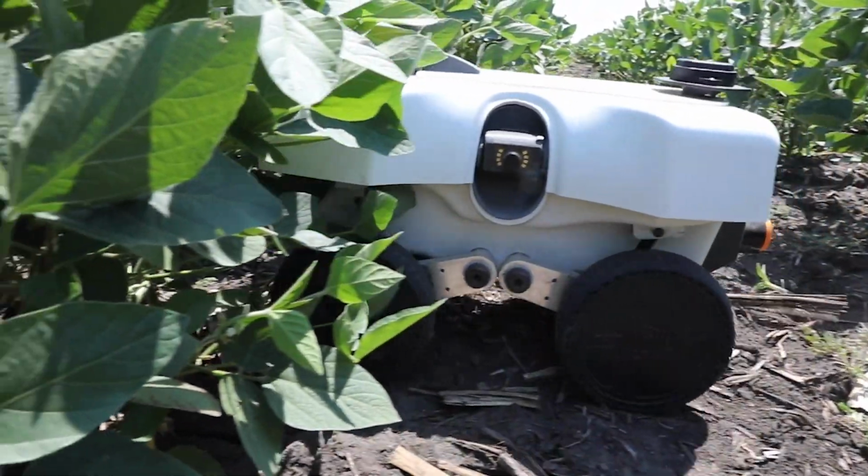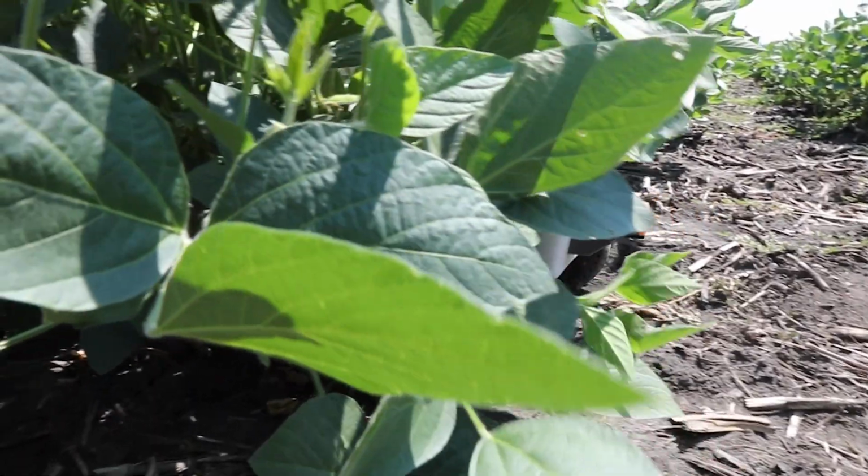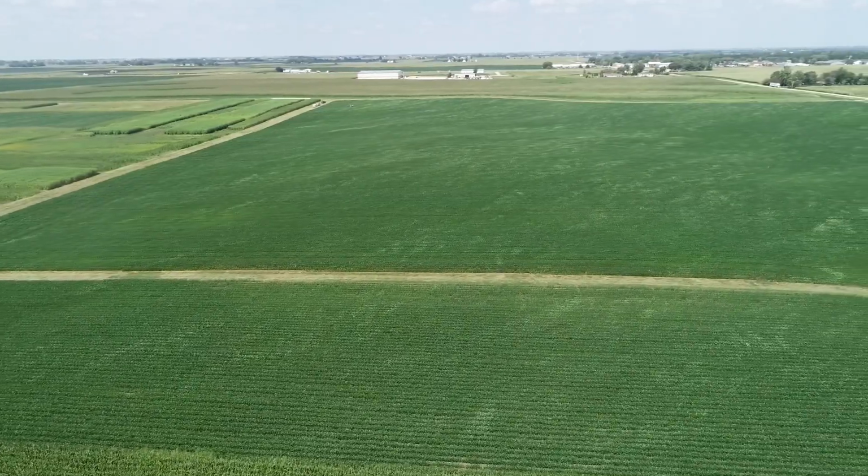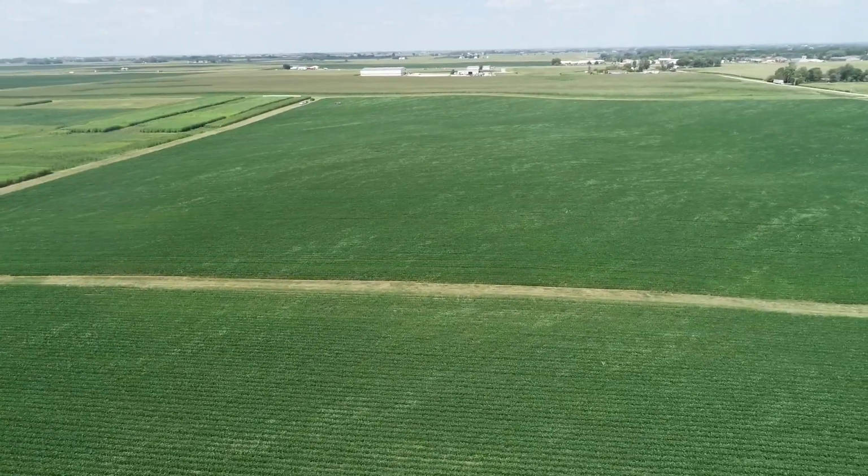And so we can really reduce the amount of time and labor that is needed and make this scalable and usable both for the breeding program, but hopefully eventually also for farmer fields, so that if they have an interest in trying to estimate yield mid-season, they are able to do that as well.